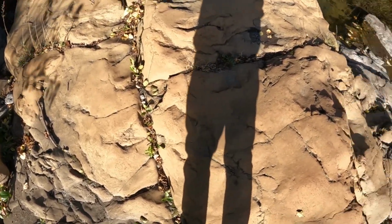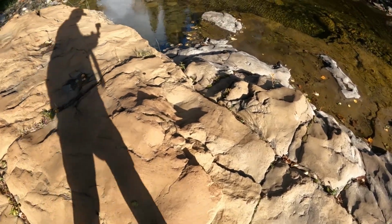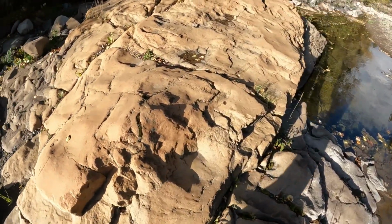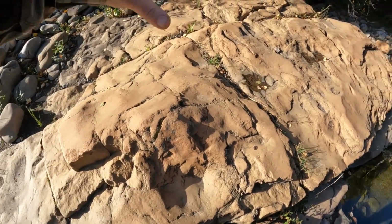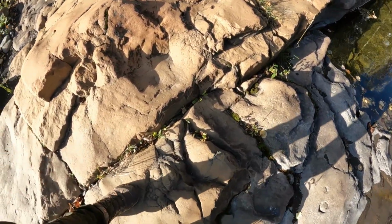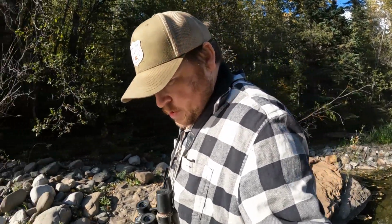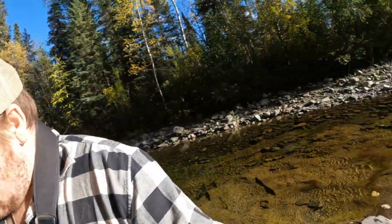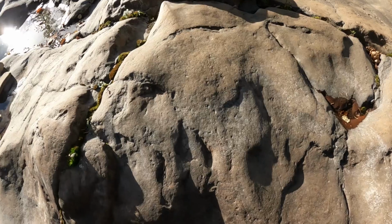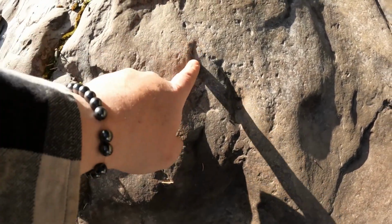I don't know. If there is like a track layer here, it might be underneath all this, or this might be just a bunch of mud that kind of slid down. But that, so far, that one, maybe this one, that looks like something here.